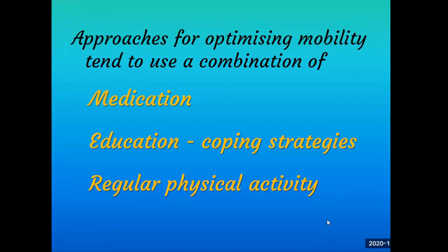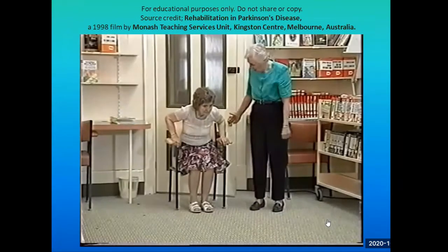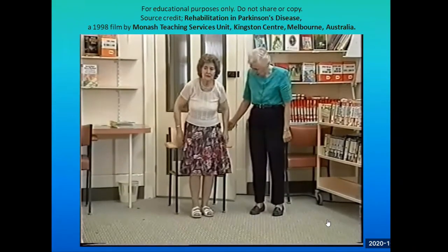And then in more recent years, particularly I think the last 10 years, there's been a lot more talk around the benefits of physical activity and exercise of various types. And we'll think a bit more about that as we go on through our evening talk. So looking now at an example of Parkinson's gait.